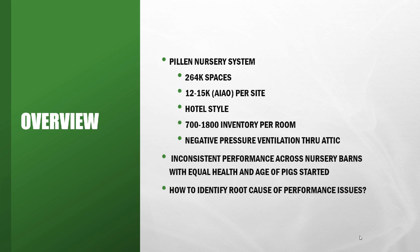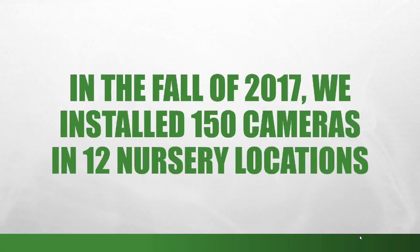So probably in the end, why did we put these cameras in? We were just saying, what the heck's going on here? Is it people? Is it pigs? What's really going on? We need to get a better view of what's all happening there. So in the fall of 2017, these cameras went in. Today, we're probably north of 450 cameras through our system in some finisher locations, and then we put a few more into sow farms. Some of that's with some acquisitions and some growth, but overall, yeah, we're in that 450, maybe even touching 500 now. It just depends on the site.